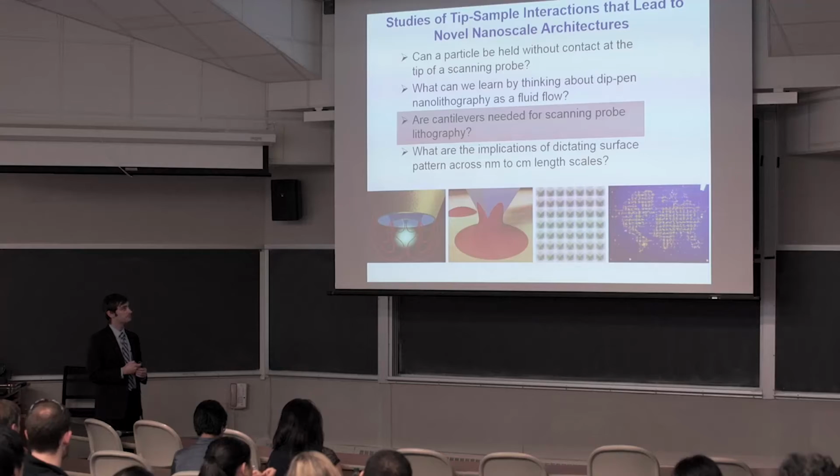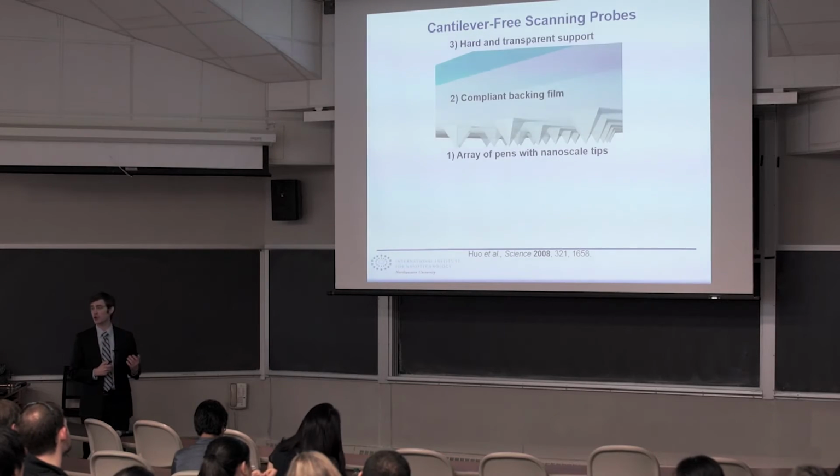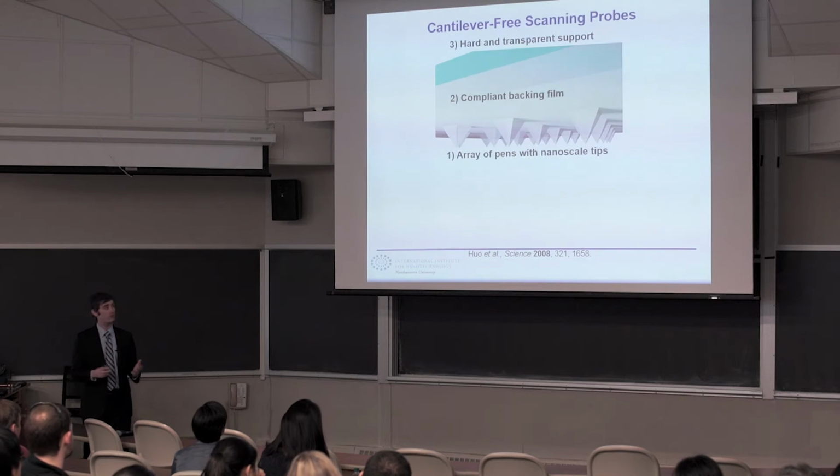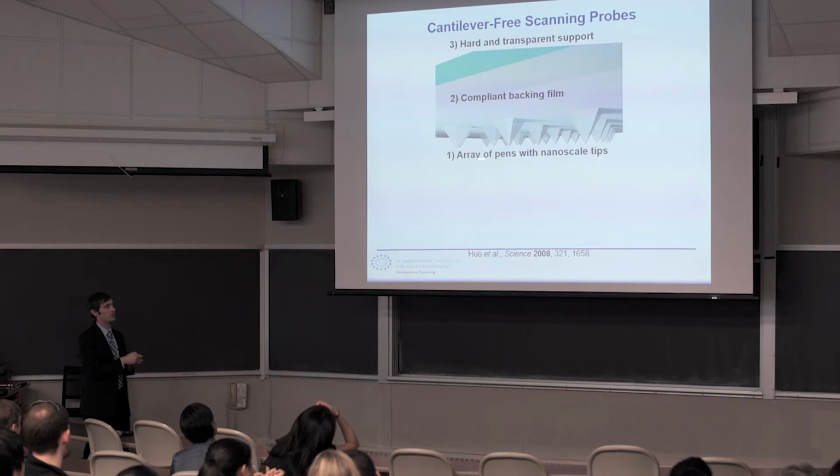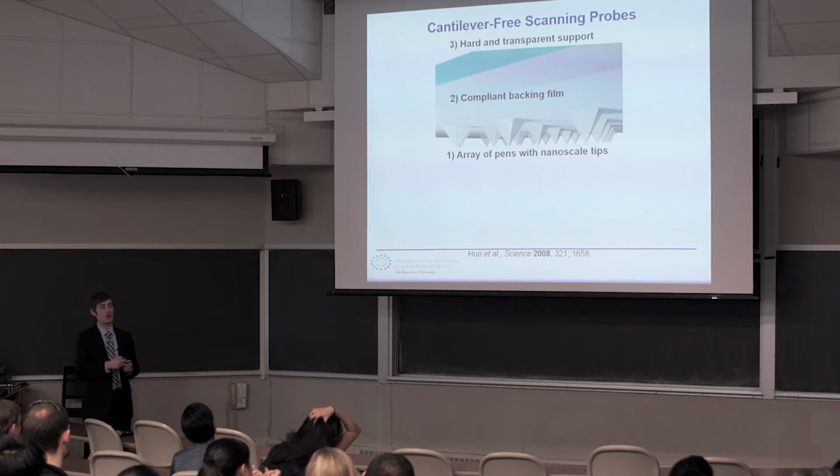And this is really the innovation that drew me to the Mirkin group when I joined a few years back. In particular, what they were able to show is that you don't need cantilevers. Instead of using a cantilever, you can use simply a film of a soft material, in this case an elastomer, and then you won't support a single tip. You can support a huge array of tips. And then this all has to be on a transparent backing layer to provide this whole thing in a flat plane and make it transparent so you can see through what you're doing.